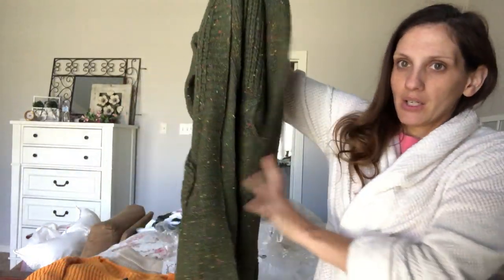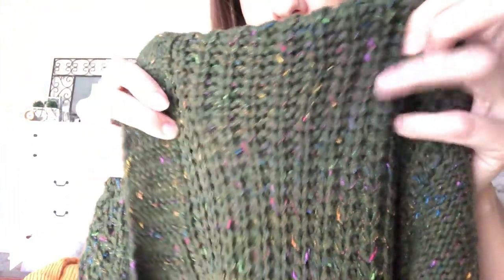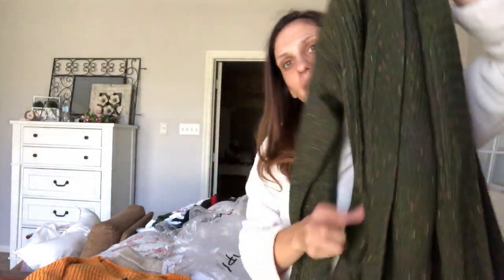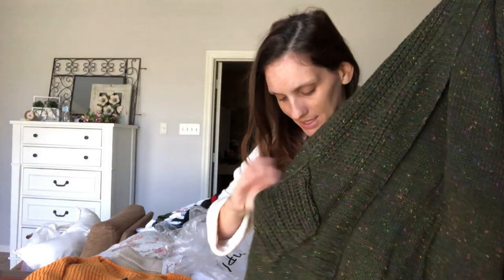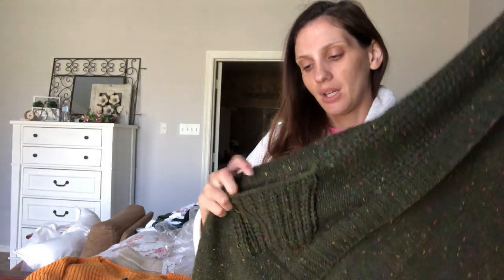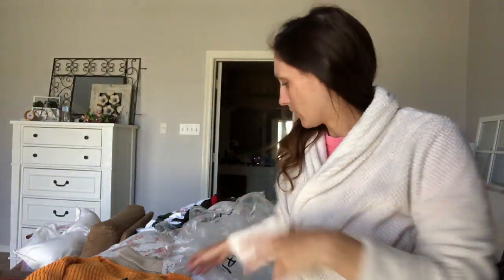Here is this next one. It is just a long cardigan, and it's beautiful. It has these really fun flecks of color in them, and just from far away it kind of looks very fall, and I love it. I love that it has pockets, because I usually wear stuff like this around the house, and I'll slip in my phone, sometimes even a remote. The one thing I will say is the pockets are angled differently, so there's that.